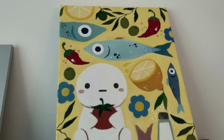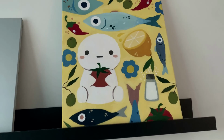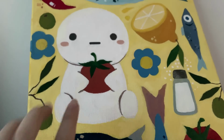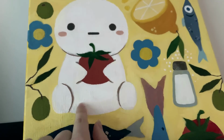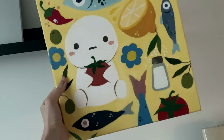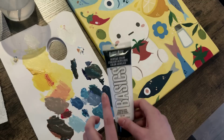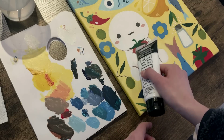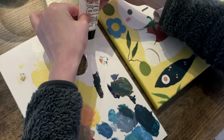As you can see, it is a bunch of sardines, olives, lemon, chili peppers, tomato, salt, and a giant emoji. I do like how this turned out, but I'm not very happy with this part where the emoji is outlined. So I'm gonna actually take this off and fix it up because I want to be happy with it. So there's a slight issue. I am running low on white acrylic paint, and obviously I need some white, so fingers crossed this is okay.